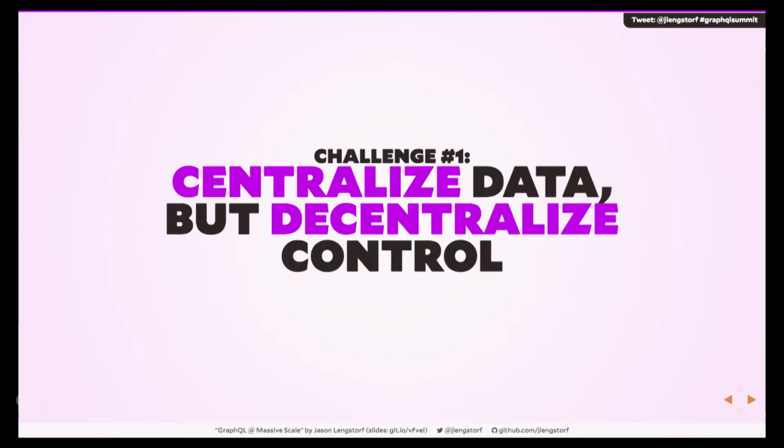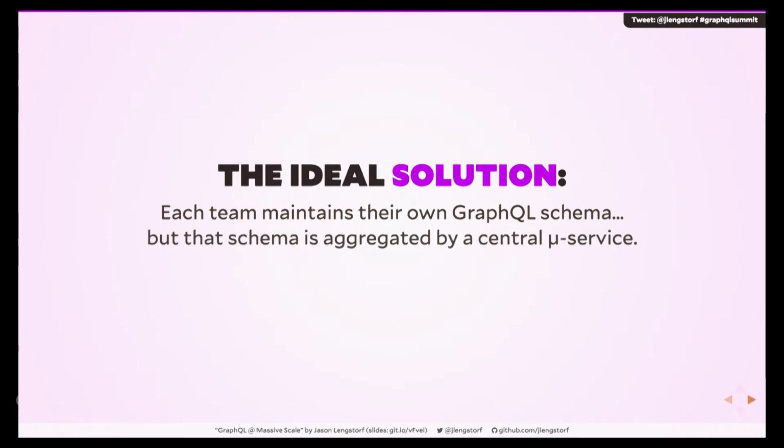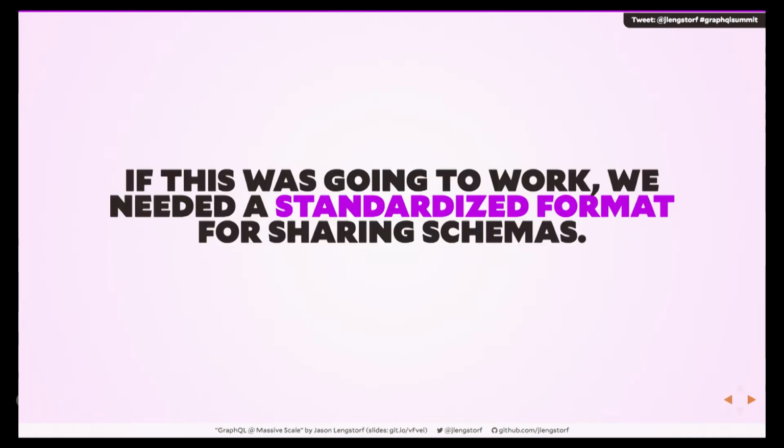So the first challenge that we had, can we centralize data but decentralize control of that data? And where we landed on this was the ideal solution is that each team would be able to maintain a GraphQL schema, but we wanted a way for that schema to be aggregated into a central microservice. So effectively we get the best of both worlds. But that led us to a question, which was, we're going to need some kind of a standardized format if this is going to work. We can't just let every team build whatever they want and expect that things are going to be fine.